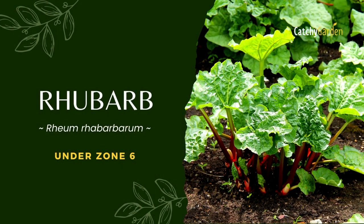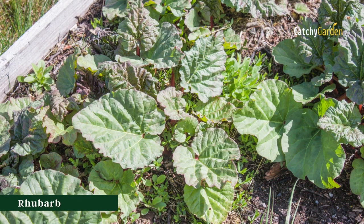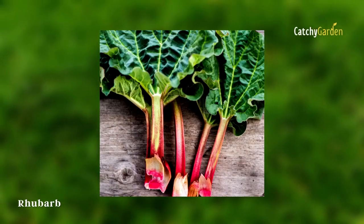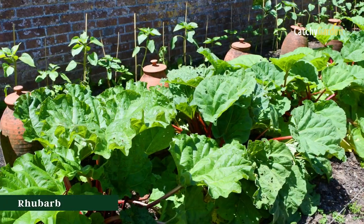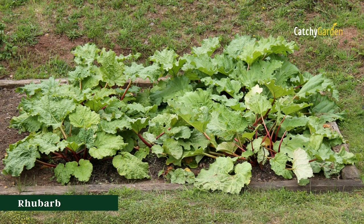Number 3. Rhubarb. Although rhubarb has a notoriously sour taste on its own, it becomes a delightful addition to sweets and savory dishes when sweetened and spiced. As a result of its dependence on annual frost for survival, this perennial is not a good option in warmer areas. If given a sunny spot on the edge of the yard or garden, it thrives there and requires little care. Plants in zone 6 and lower are safe to grow.